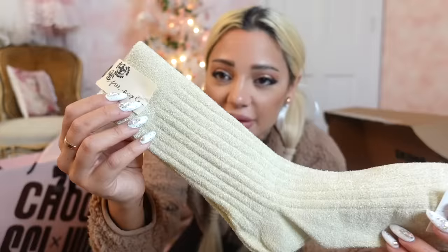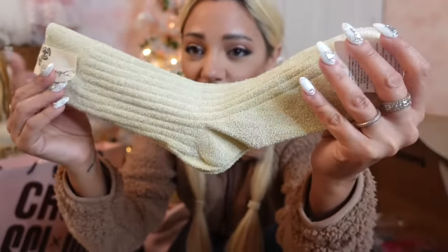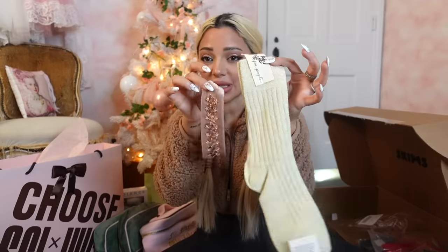And I got these socks to wear with heels. And the model was wearing these socks with heels, and I was like, I need these. They're gold and sparkly, and they look so comfy. So I got these two things from Free People.